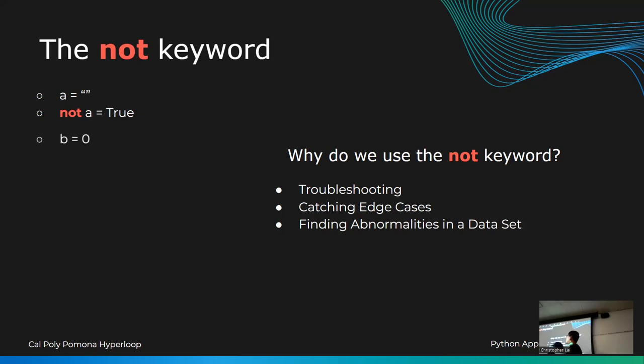If B is 0, so the first one was talking about strings or chars, right? So an empty string is true. What about 0? 0 is also true if you do not 0, because 0 is kind of like false. So not false is true. Well, we all know bools, right? Not false equals true. And finally, if you have an empty list, empty dictionary, or another empty object, you can do not D equals true, basically saying it's empty.